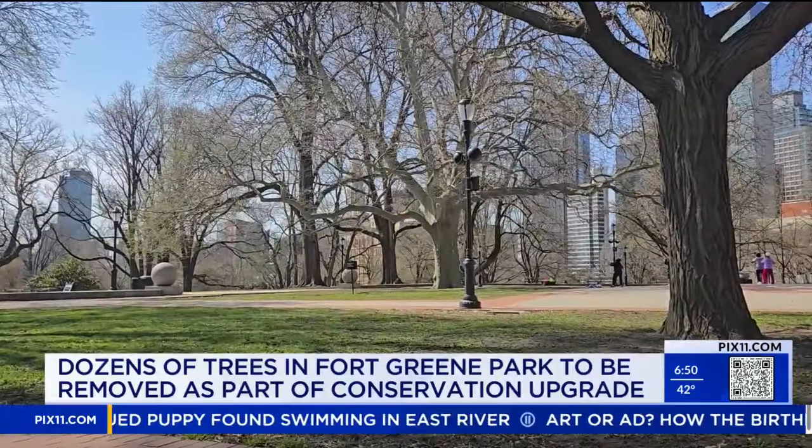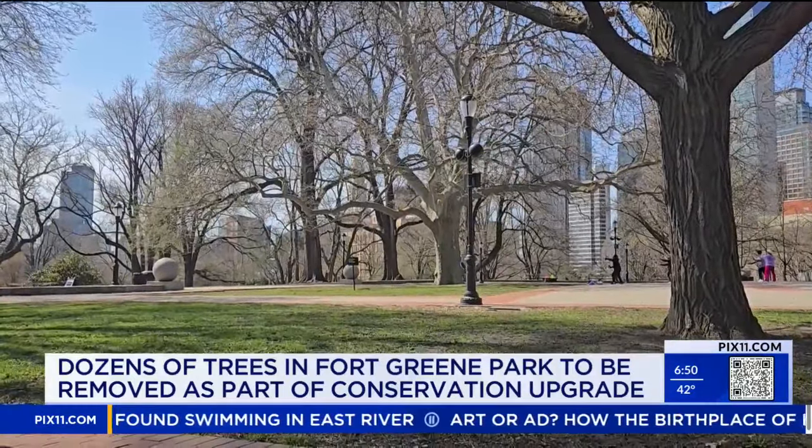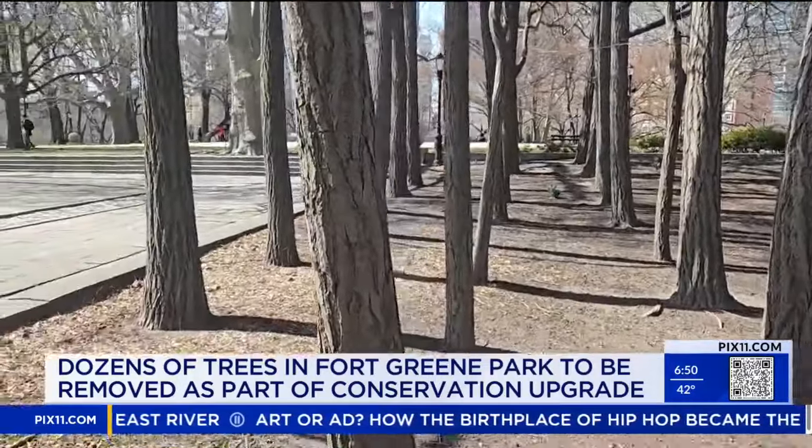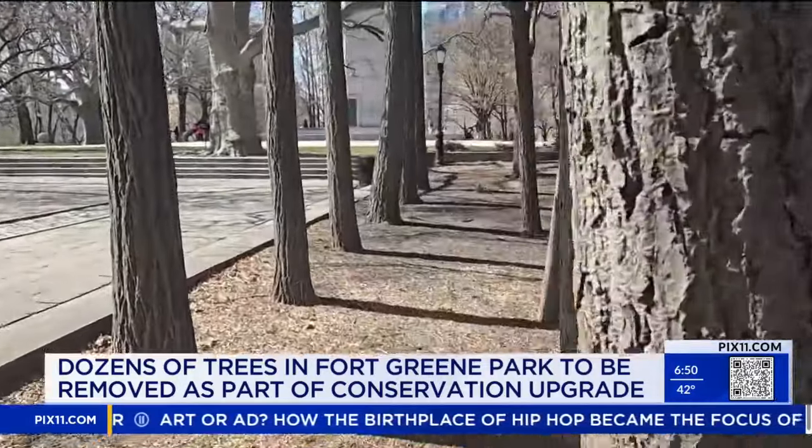Meanwhile, construction for the project is currently in the preparation stage and has not yet been scheduled, but is anticipated to begin in the first half of 2026. In Fort Greene, Brooklyn, Corey McGinnis, Pix 11 News.